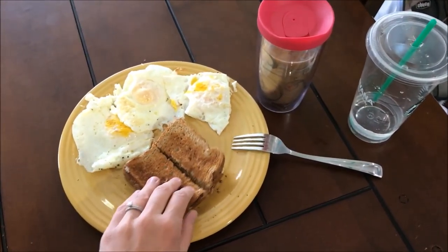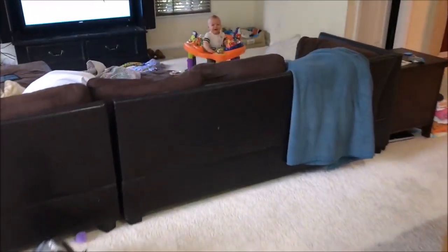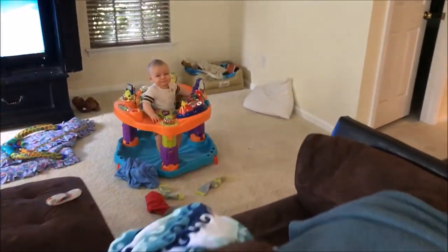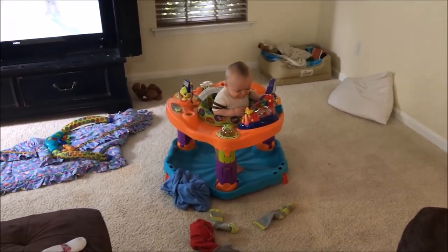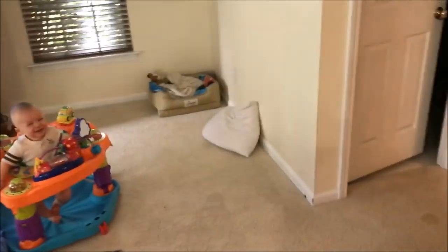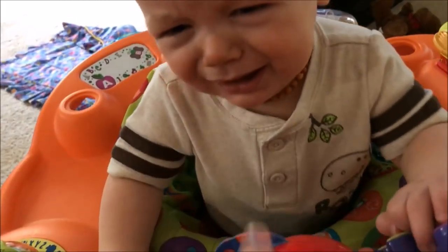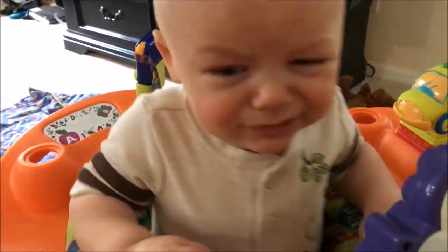Everybody. So this is my breakfast. It's the same as normal. I have my coffee, my water, and one grumpy little baby over here. Honey, it's okay. He just wants me to pick him up, but I just had to make my breakfast real quick. Honey, it's okay, sweetheart. So I'm going to pick him up and attempt to eat my breakfast.